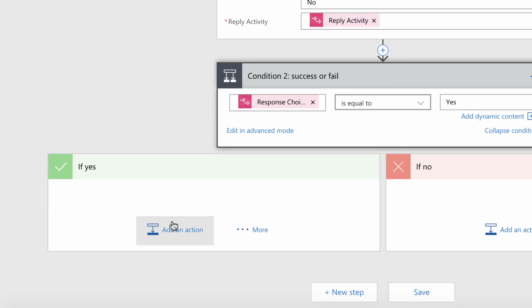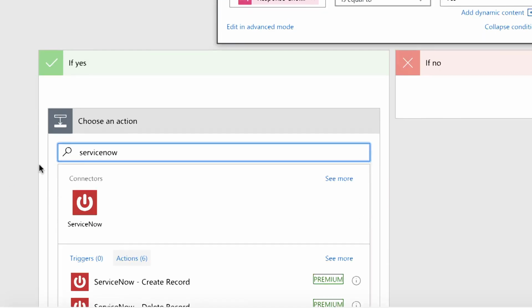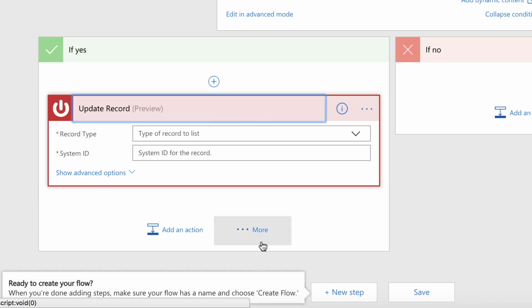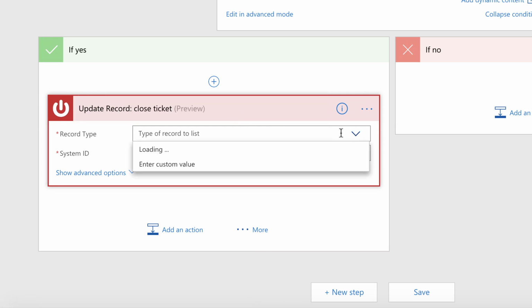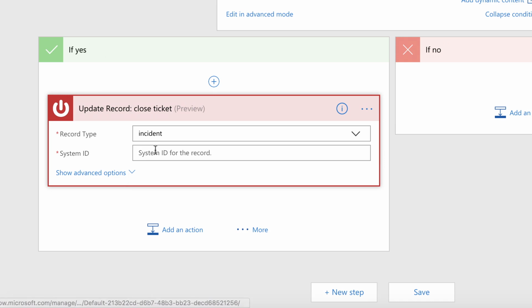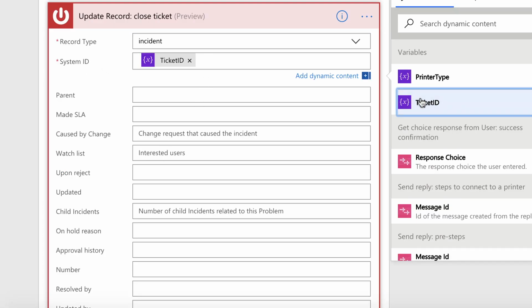So if yes, what I'm going to do is update the ServiceNow record, and we're going to close it because it was good, it worked out. So let's update record here, and I'm going to rename this close ticket. My ticket type is incident. And my ticket ID or system ID here that's required is going to be my ticket ID. So it's a lot easier to grab that than to have to grab from the full list of what that has.